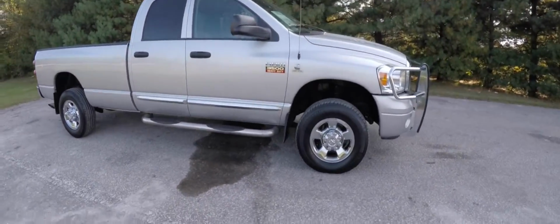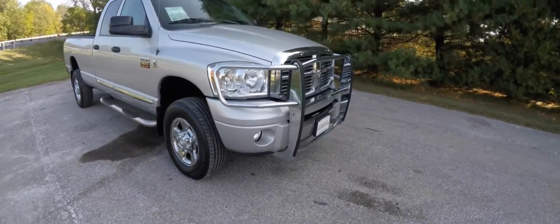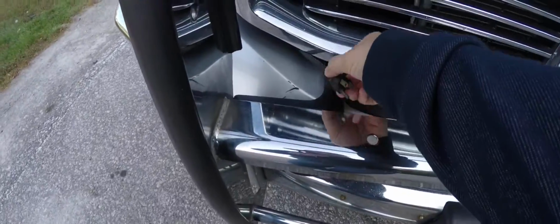Trailer tow mirrors. Also has a Weston front brush guard. Recovery hooks. It's also got a winter kit as well with a plug.